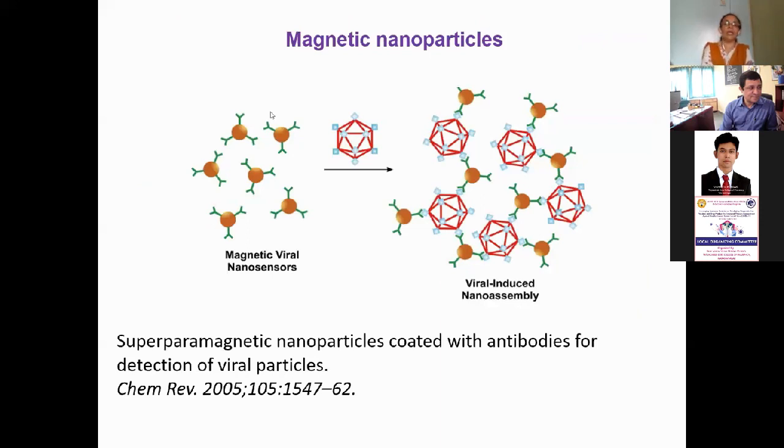Then interesting assays can be developed, like the assays which are shown in this particular slide. So they are magnetic viral nanosensors, where these superparamagnetic particles are coated with antibodies, and they can detect the virus. The virus will be attached to these particles, and they will form an agglomerate or a structure which is nothing but a nano assembly. Because the viral proteins and the antibodies will show complementarity, they will form these kinds of nano assemblies. So these kinds of materials are also being developed.